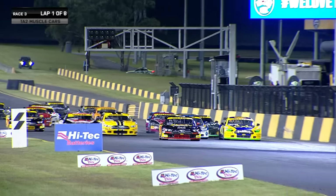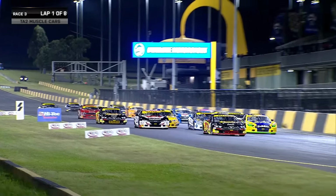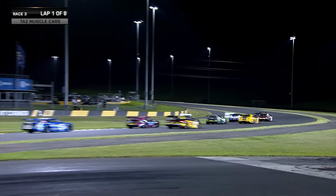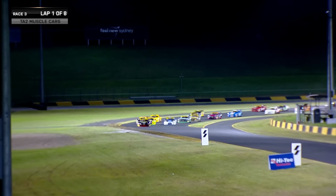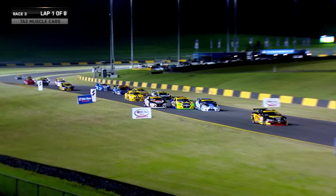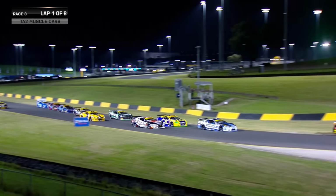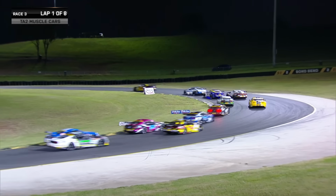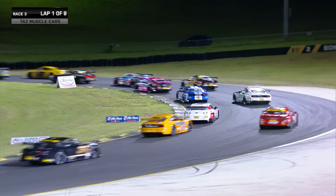Wow, look at Gartner down the outside. Thomas went to the inside, they swapped Haynes. Gartner takes the Hi-Tec Oils Camaro around the top. Haynes will try to stick it to the inside. 3 wide into turn 2. Get a wriggle up then from Haynes. He settles the ship. Thomas squeezes by on Gartner.